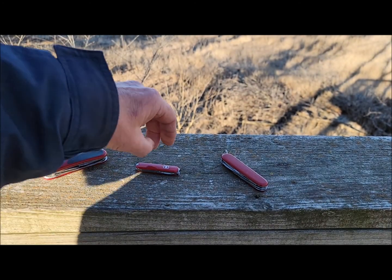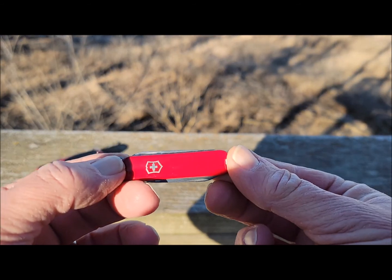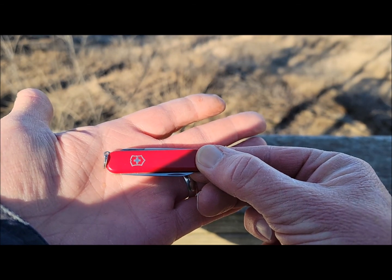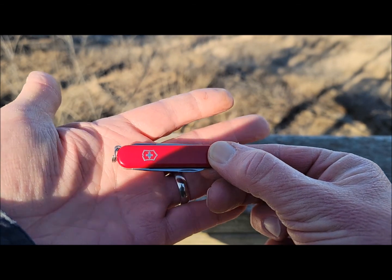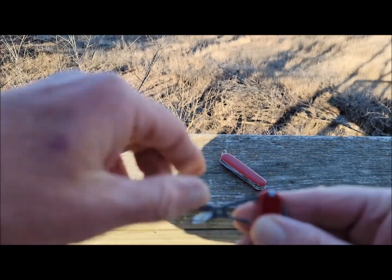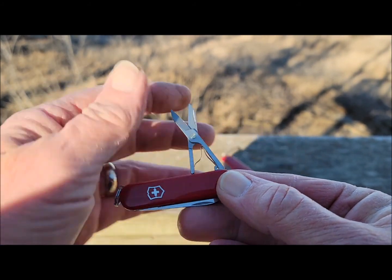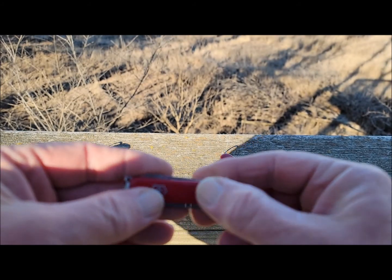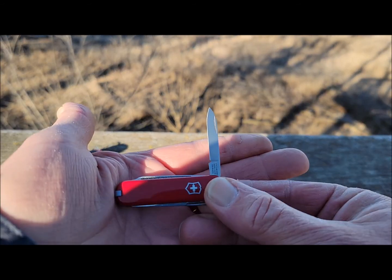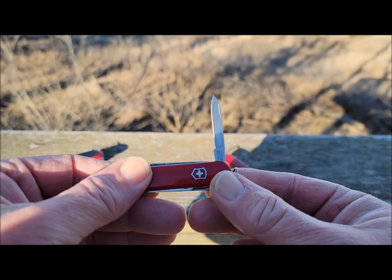So the second knife is this little classic SD. I bought this for my granddaughter, and I keep it in my home office. When she comes over to visit, she says, "Grandpa, can we look at my knife? Can we use my knife?" So it's just a great little starter knife for her to teach her knife safety, how to open and close the blade safely. So another little favorite there for my granddaughter.